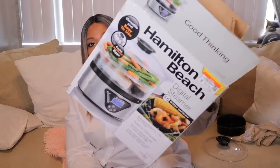And this retails on Amazon, because I looked it up, for $31. And you can see here, it was $12.99 and 40% off. I paid $7.79 for it. Brand new, and it was $30 from Amazon.